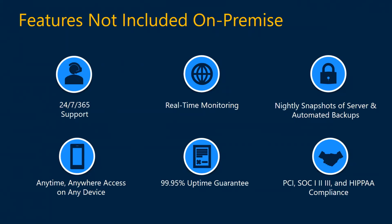A lot of the features that are not included in on-prem service or IT: 24/7, 365 support. Are your tech guys going to be available every waking moment of the day, or even non-waking moment of the day? Are they going to do that real-time monitoring for you to make sure everything is always up and running, not just come in the morning and go, oh my God, the server's down, what's going on? And then you have to call tech and wait for them to call you back. And all that kind of stuff.